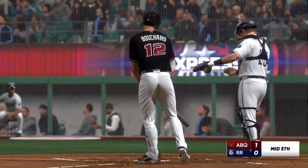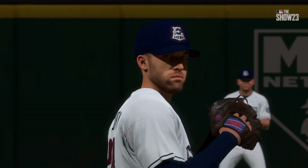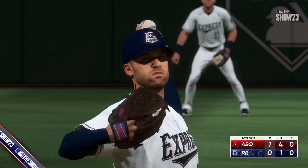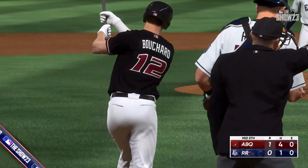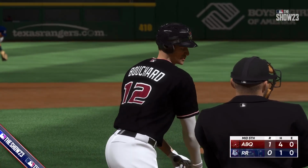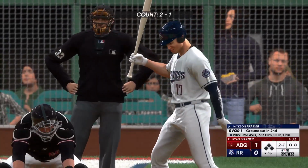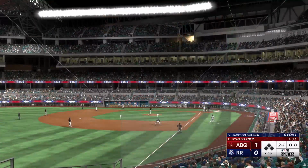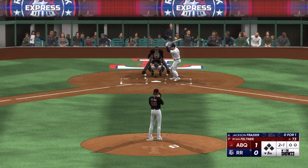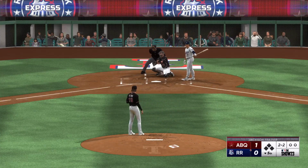Got him swinging. Some high cheese for strike 3. We head to the bottom of the 5th. Now, Jackson Frazier. Well, these fans definitely want to get involved in the game. All it's going to take is to get the leadoff man or even a base runner on. That one in for a strike, 2-2.